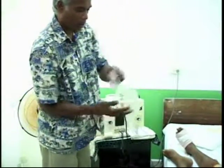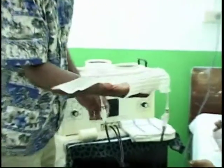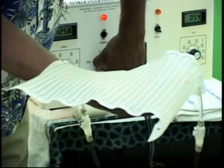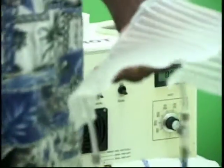The machine works by carefully regulating hot and cold water through a special pad to help stimulate blood flow to an affected part of the body. The idea for the machine came after Sanker was paralyzed in a car accident.